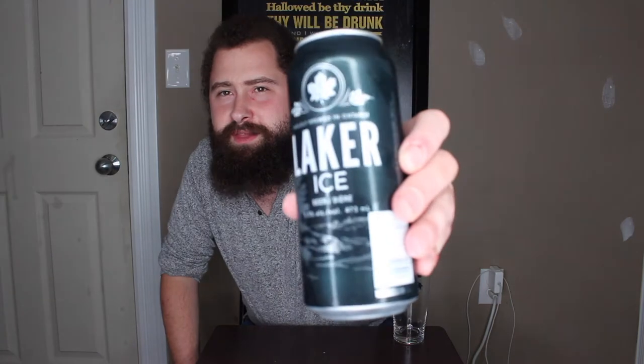We got Laker Ice coming in at 5.5% alcohol by volume. No listed IBUs here on the all black can with a nice Canadian sort of landscape background there. Very, very nice. Seems like all the ice beers are in a very dark color, looking very angry, bold stuff. All marketing. But yeah, 5.5% alcohol by volume. No IBUs here, no IBUs on the website, but Untappd is coming in at only 13 IBUs, which makes perfect sense because it's usually just a lager with a little bit more alcohol.